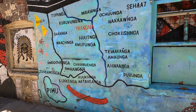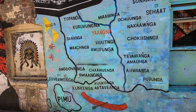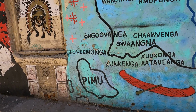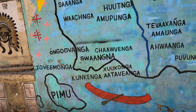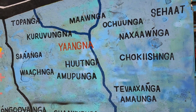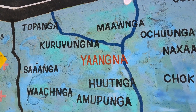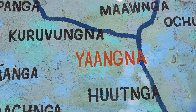And this stuff, I'm not sure what this is. Maybe it's a map. It looks like you have an island down here, a canoe, and some mystery area with a river in between, right? Yangna. I can't even pronounce that. Maybe you can.